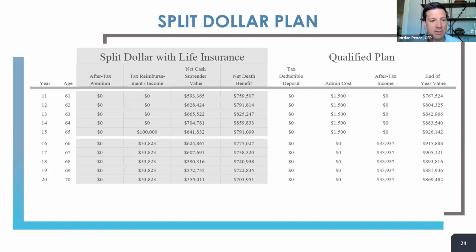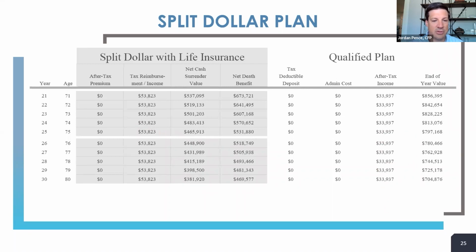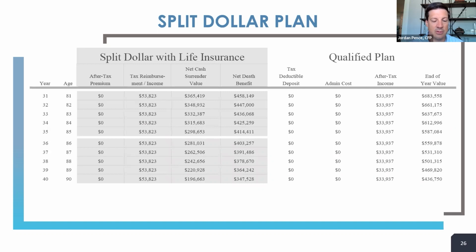And as you can see, starting at age 66, this was a 50-year-old, but starting at age 66, I have an income of 53,823. This 100,000 is the net of that transaction that I mentioned. And then in the qualified plan, I can only get out about 34,000. And so these just simply go out till age 100.